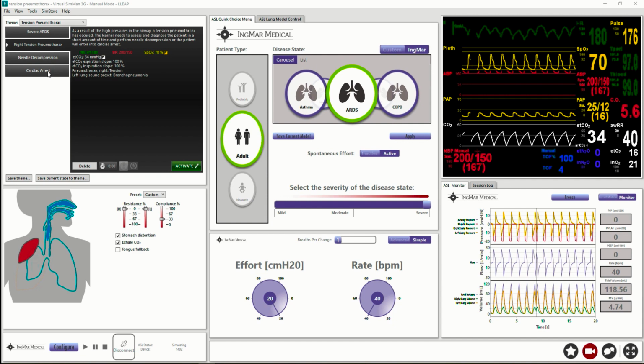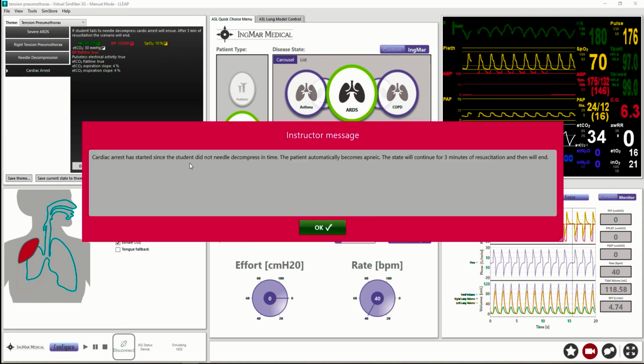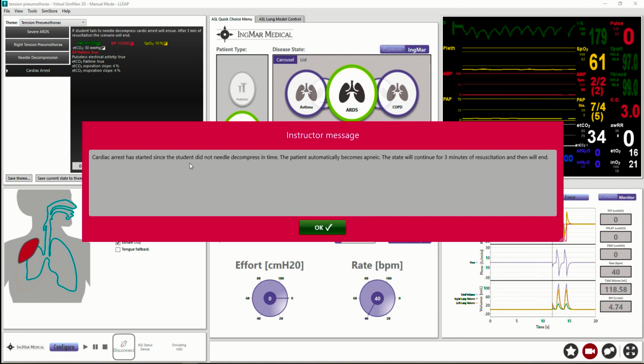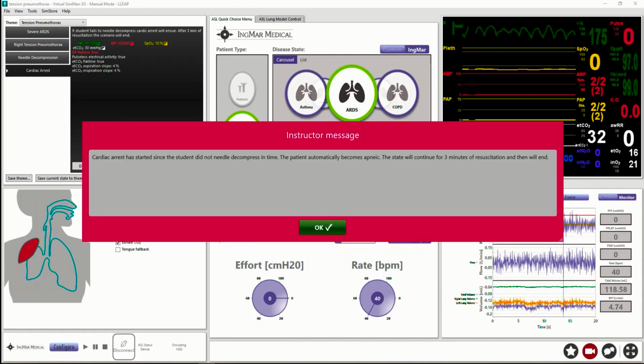As a result of the learner's decisions, we will advance into the next appropriate theme state in which the patient enters cardiac arrest. By activating the cardiac arrest state, the patient automatically becomes apneic. This occurs automatically because we set the heart rhythm to PEA, which triggers the respiratory rate to trend to 0. The cardiac arrest is evident on the patient monitor, and the learner begins resuscitation.